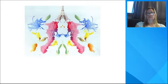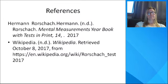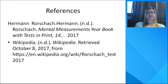It's mostly colorful. And then here are the references for the information given. And that's all I have.